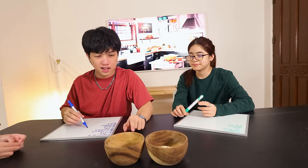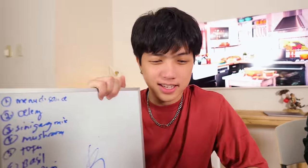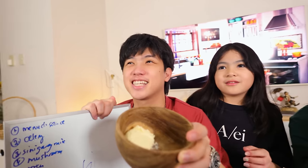A, B? Alright guys, so I got the B. Ano yan? So pinili ko yung kasi yun yung medyo buo. Pili ko butter ba yan? Ano to? Cheese! No. Cheese! Cream cheese and this is sour cream. Yummy! Sour cream! Perfect! Mali sa sour cream.